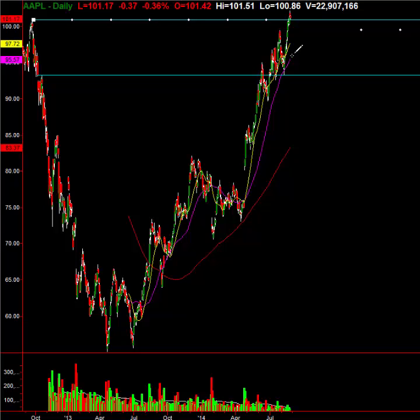So, that does give the potential for Apple to have one more float to the upside. And if it does that, my guess is it hits 103 to 105 now. Originally, I thought 102 to 103 was going to be the top on Apple. I actually think that could be getting raised right now in terms of a short-term price target to the upside.